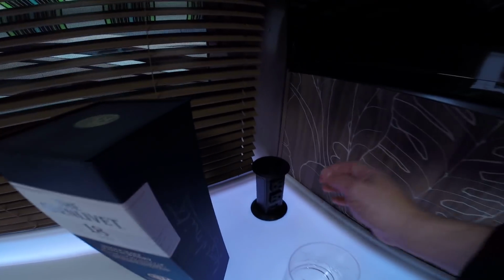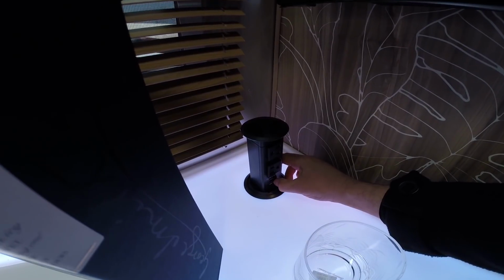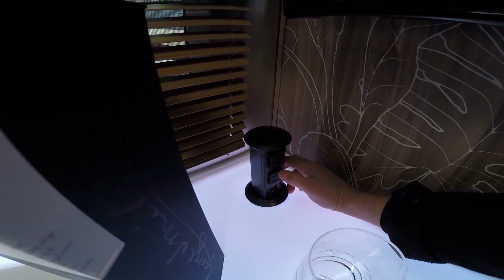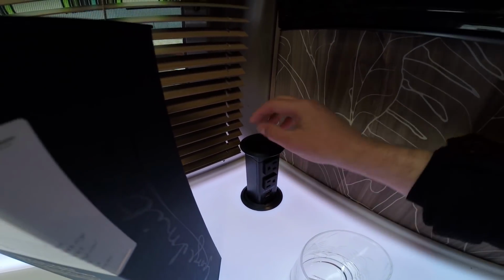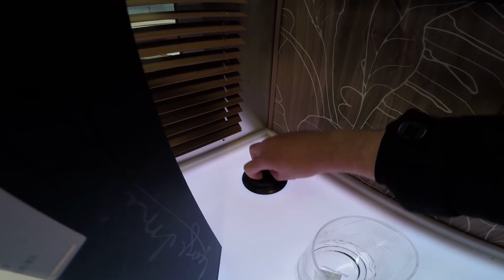On the back here, when you're plugged into electricity, you have 12-volt outlets. These are USB, and they're both 2.1 amps max. And then you have electrical outlets here, and then this slides down, so when you're not using it, it's not in the way.